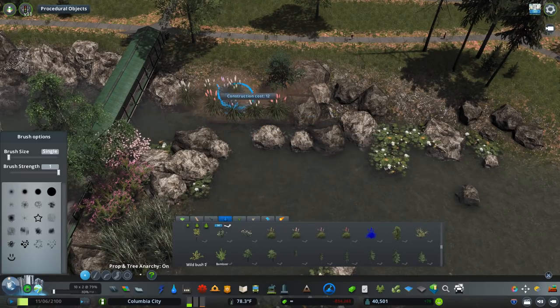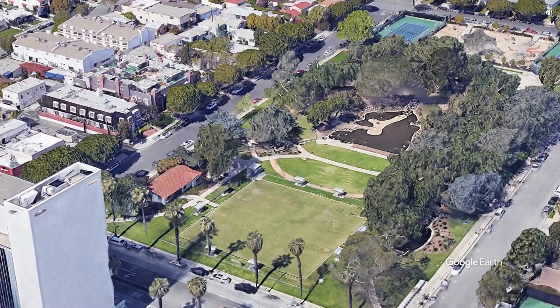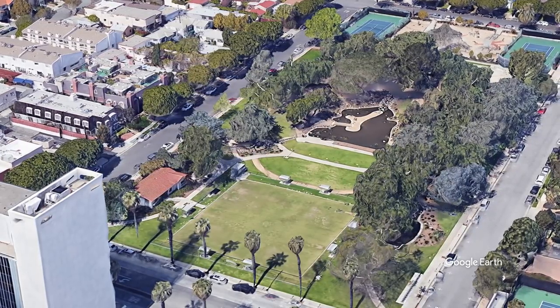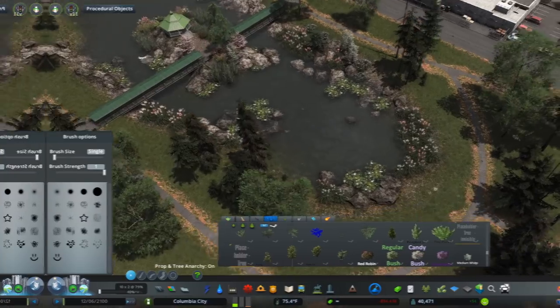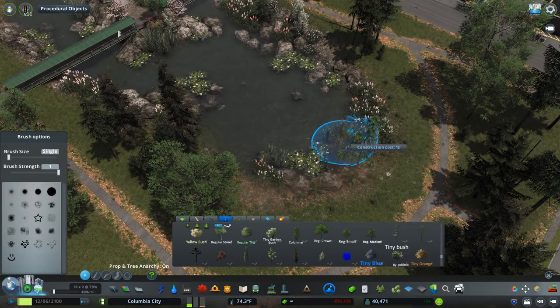However, it's not an overly manicured area like a lot of parks with human-created lakes in Southern California might be, where they're just really manicured and too perfect looking to look natural. This really does look genuinely natural, and I'm really happy with how it turned out.